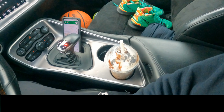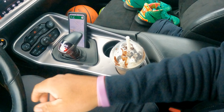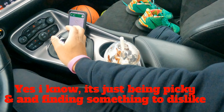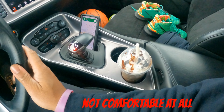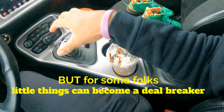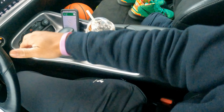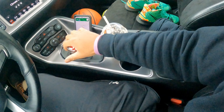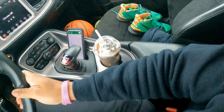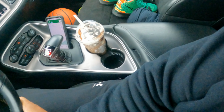Now if I was to drive the car in manual mode, which is move this gear shifter to the left like this, you see what I just did there? I had to reach over my drink to do that, or I would have to cock my arm this way, and my hand is going to the right like this to move that over. And then when I go to shift, my arm is like this and not sitting on the armrest straight how it usually would comfortably. Even if I move the drink over to here, I'm still not that comfortable. I still have the drink kind of sitting on the right portion of my wrist here. So that's one thing that I don't like about the Dodge Challenger interior, is just the cup holders right there.